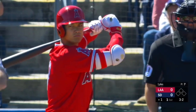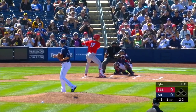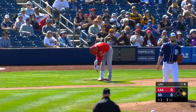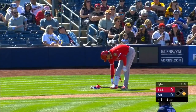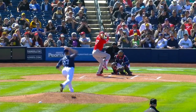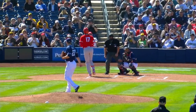David Fletcher is waiting on deck for the Angels. We'll see what gives on the payoff. Here it comes, and it just missed inside. Ball four. Ohtani gets a walk. And he's a base runner, and he has solid speed. So Shohei is on over there at first base. Running the count, as we mentioned, ability to get on base, be patient.